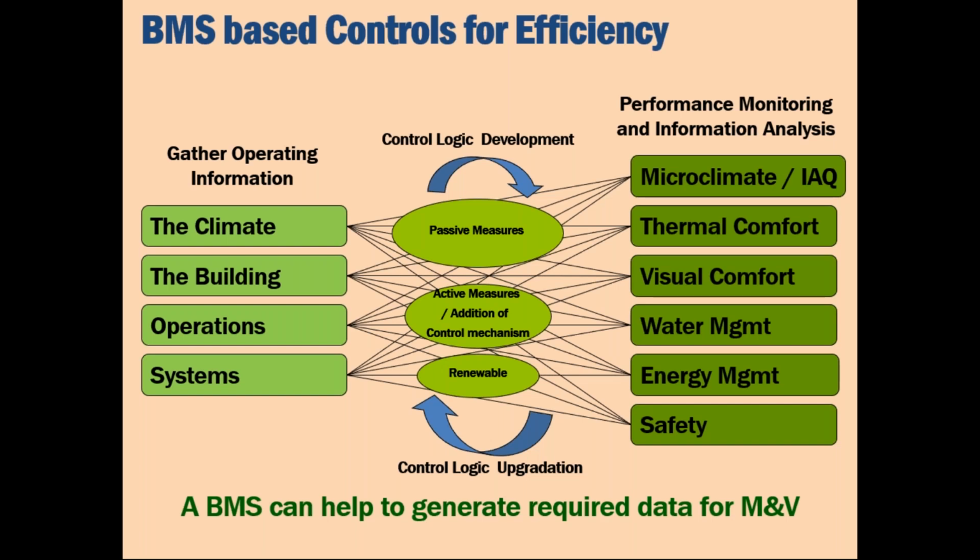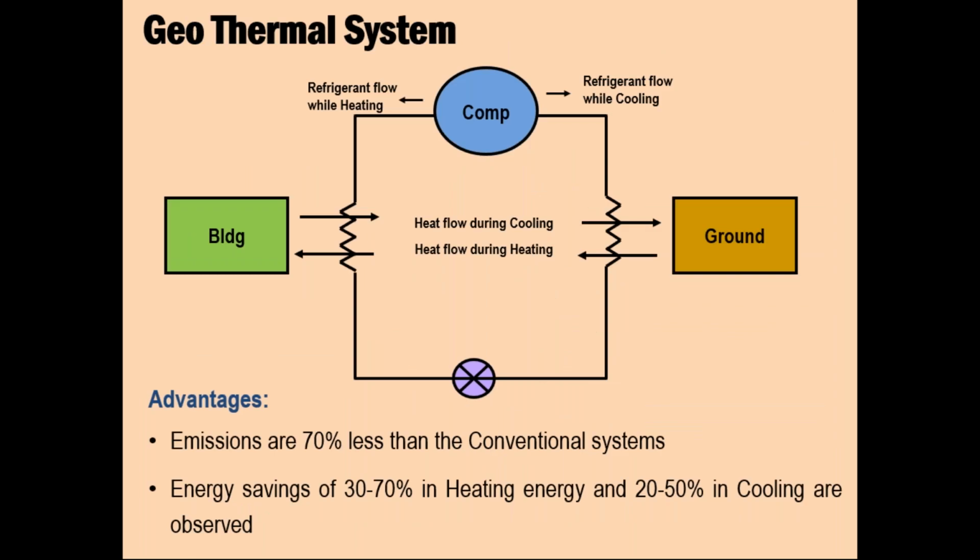Then you have BMS, where climate, building operations, then systems, all that can have passive measures, active measures, and control mechanism, renewable energy. All this logic can help you to monitor performance of microclimate or indoor air quality, thermal comfort, visual comfort, water energy management, and safety, all these things. So BMS can then be used to make this data.